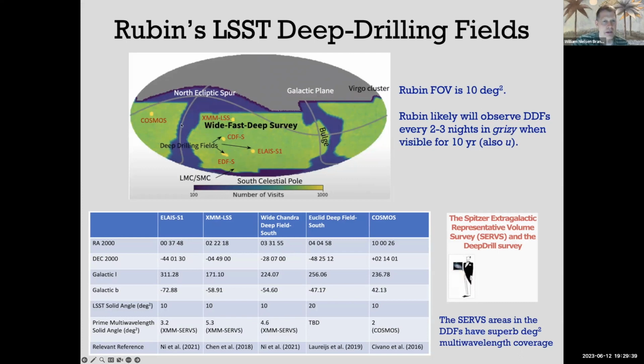And Rubin is likely going to be observing these deep drilling fields very intensively, both in terms of temporal coverage and in terms of ultimate sensitivity. They are aiming to cover these deep drilling fields every 2 to 3 nights in the GRIZY bands over the 10-year survey. Now, different parts of these deep drilling fields have different quality multi-wavelength data, at least presently available.